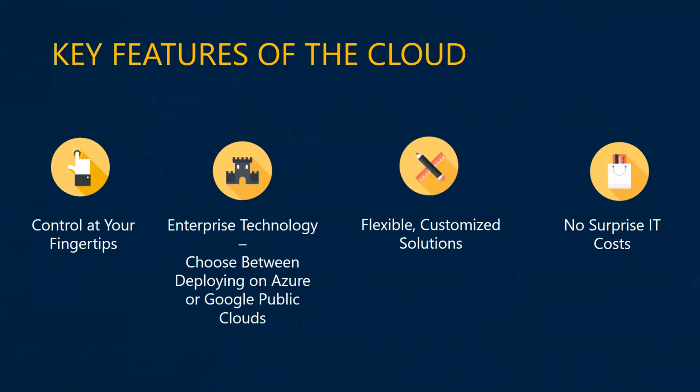We do deploy via either Azure or Google, and we can definitely help determine which is going to be best for you. We do flexible, customized solutions for every client because no two clients are the same. And again, we don't have any surprise IT costs because our support is included.